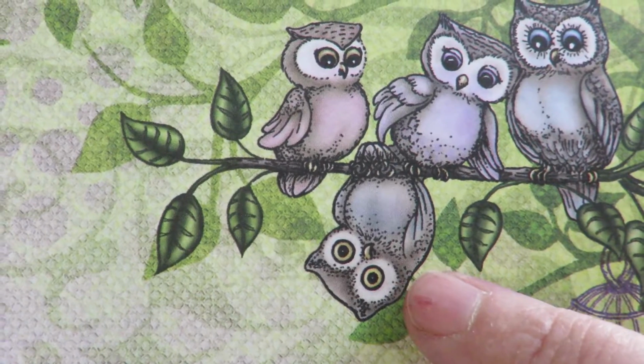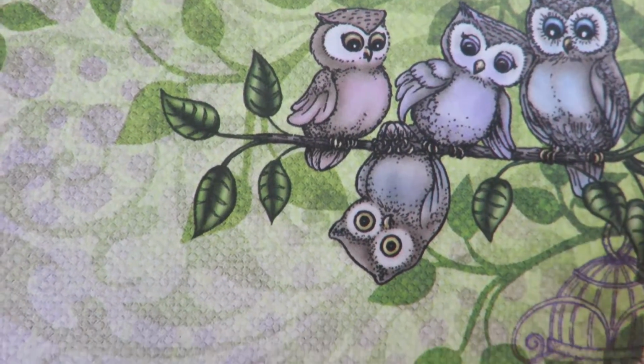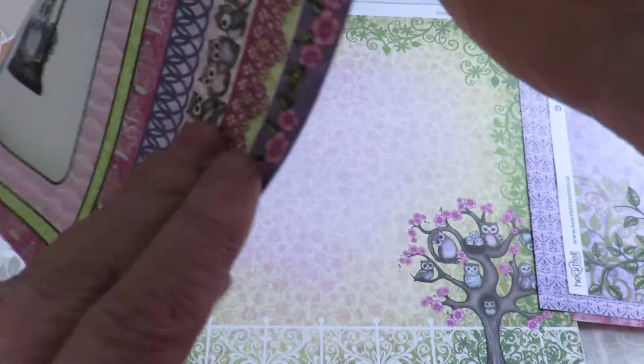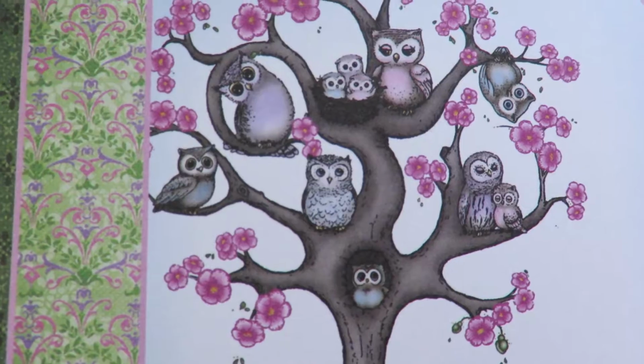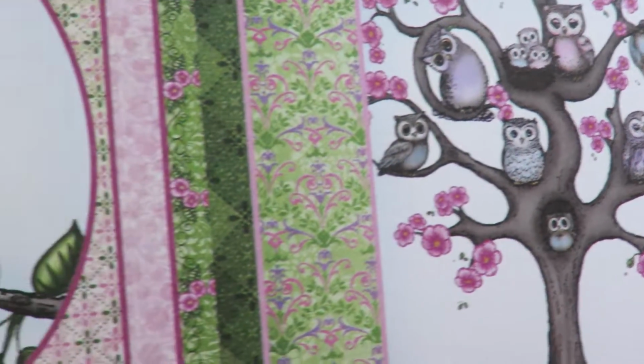Look at this guy hanging upside down. And as I said, there's a variety of stamps and dies, and I think you'll be very pleased to see that a lot of these images you can duplicate yourself. Look at this one. Look at them all sitting in the tree. Isn't that sweet? I think they're adorable. I think they're just so sweet.